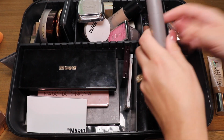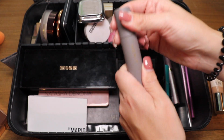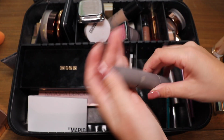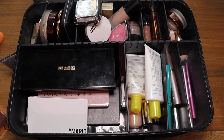And then this I was gifted by Merit, and I think my skin is just too dry for it. It does emphasize my dry patches, but it's a little concealer stick, and I just don't think it's meant for me. So I'm gonna part ways with this, but I do love the packaging. Put my sunscreen in here as well.